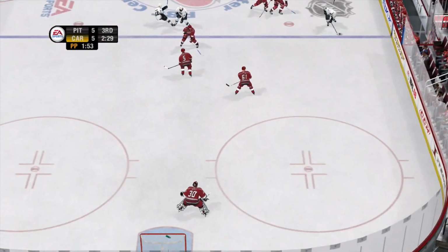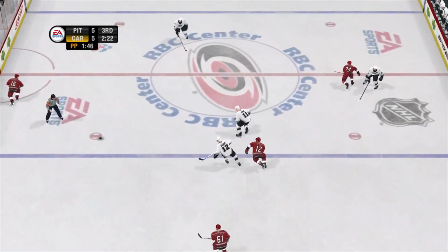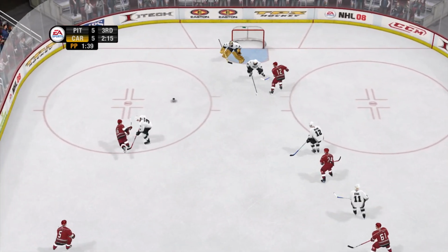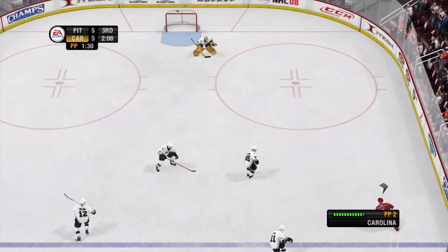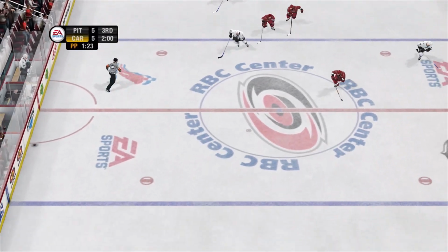Working that one up through middle ice into the neutral zone. Good pass into the center ice area all the way from the defensive zone. And gets that puck out of the zone. That'll be cleared the length of the ice. Big time wrist shot. Opportunity to score. That's denied. Good blocker save.